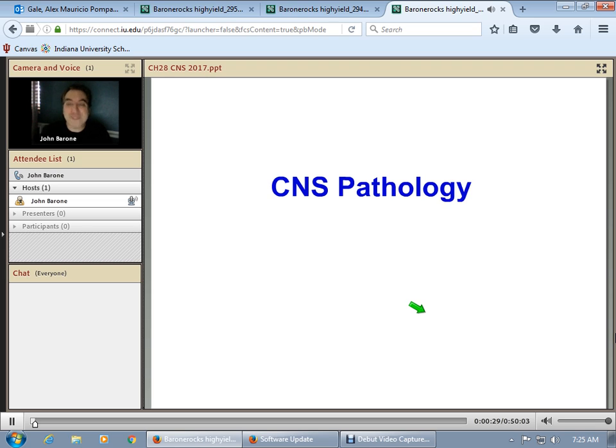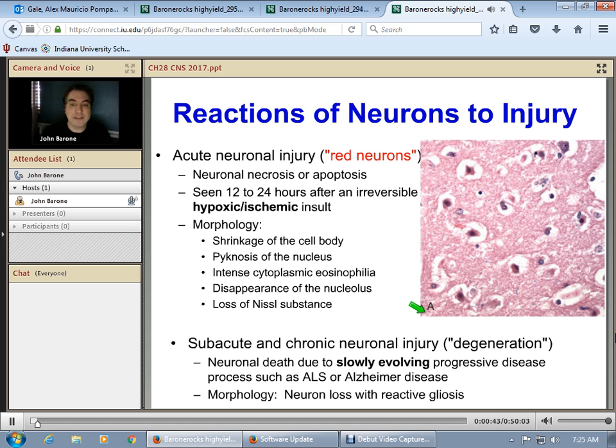All right, now let's get right to it. CNS, this is our final chapter, and man, it is an important one. We've got lots of micro-integration, we have lots of anatomy integration, so very testable. Now some basic foundations. What does the brain do when it's injured? How does it react? Well, let's start with the neurons, right?